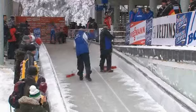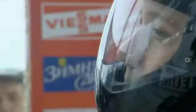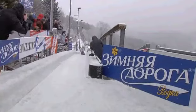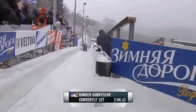Now they're sweeping. This will be an issue. Will they sweep on every sled? Will they sweep on every 5th sled? Look, he gets out right there. That is an issue here. Of the finish curve, you're looking for time.